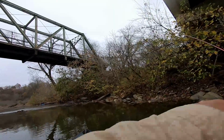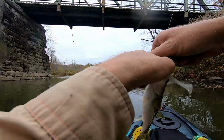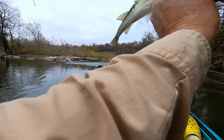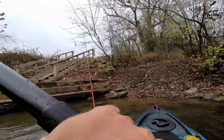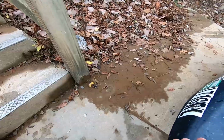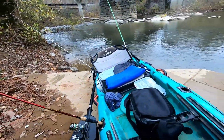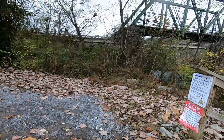There we go. One last fish. Another spotted. Awesome. I gotta get him off the hook and out of here though. We're about to go into these trees. It's kind of swift right here. I can do that. See, they've got these 2x4s here to try to help you drag it up. Just drag it right up. I caught two. I got up to 19. 19 total fish.